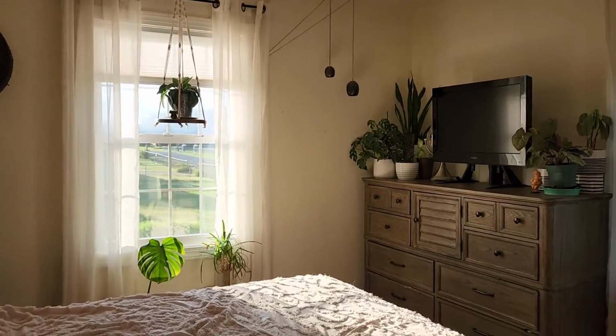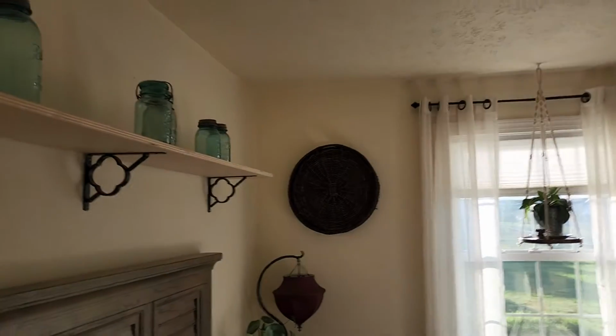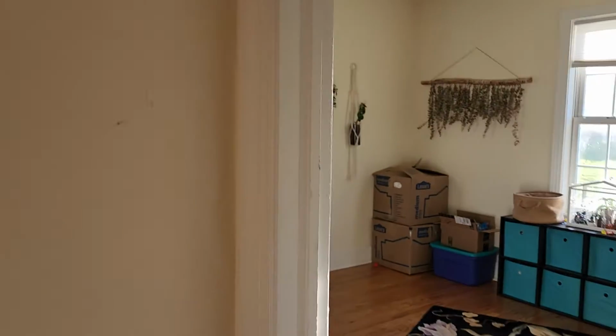This would appear to be the master bedroom. Very nice size. Okay, you know what, a decent enough size closet. I like that shelf where you can put things. Excellent light here. Two windows.